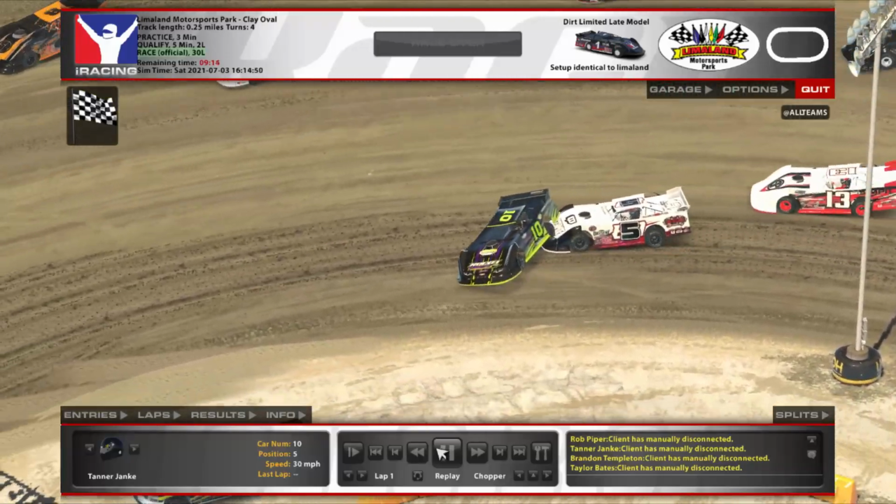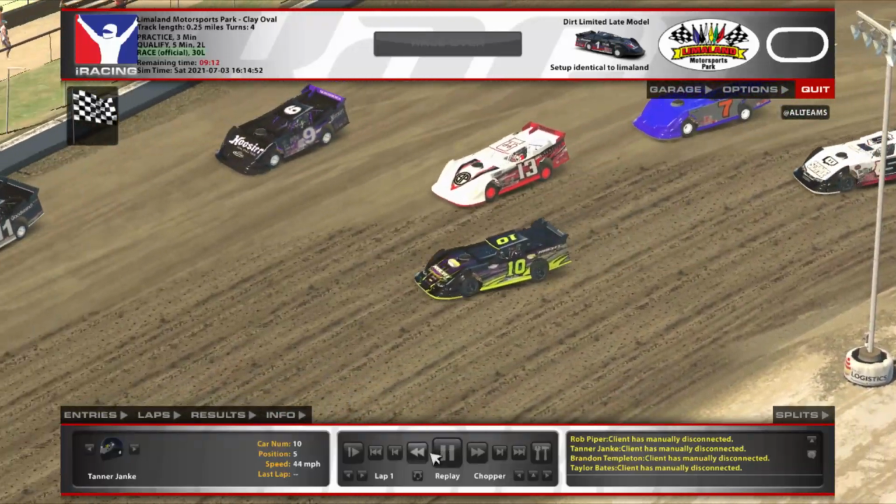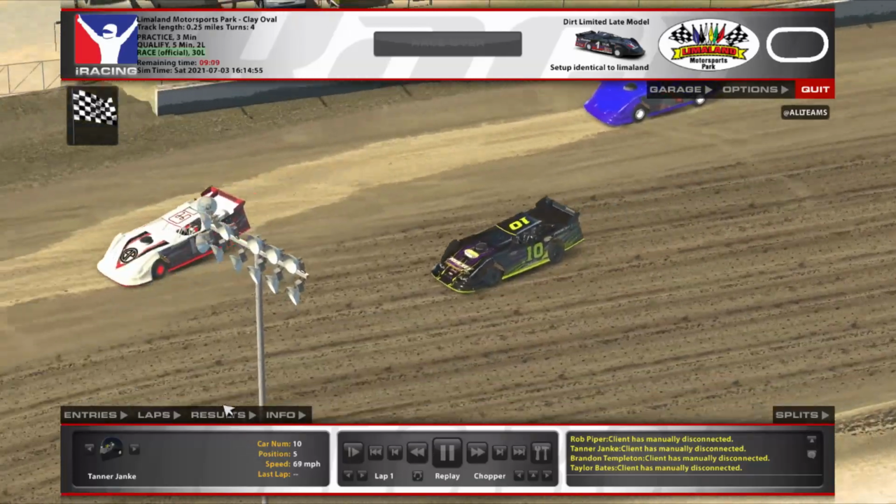And on a restart, you gotta be real careful on that, man. You gotta be real careful on that. The 5 car backed off, let him keep going, though, at least, so it wasn't too bad.